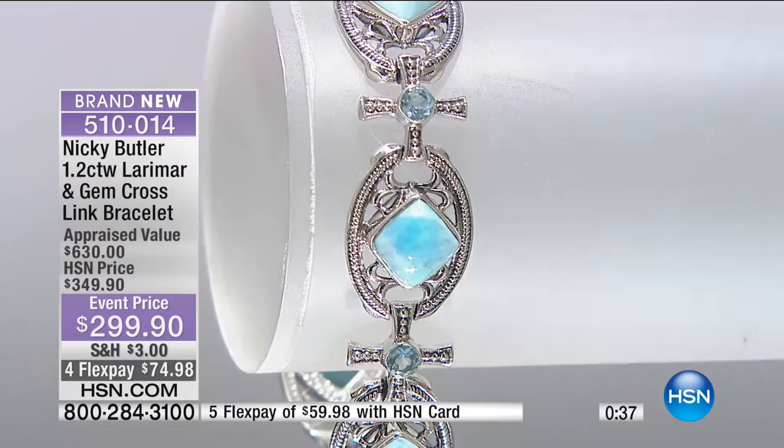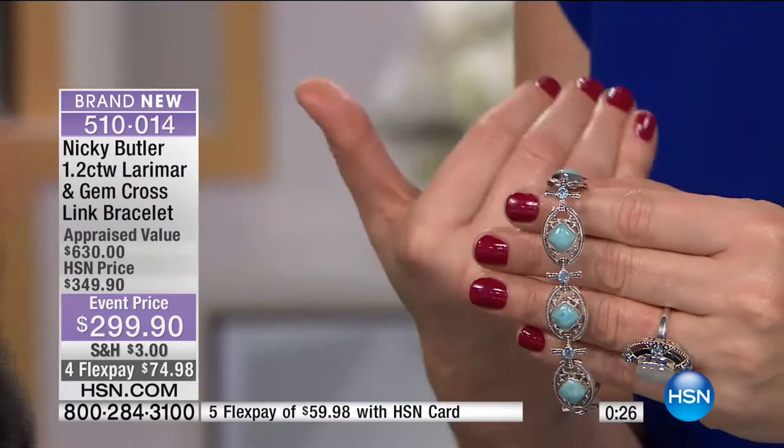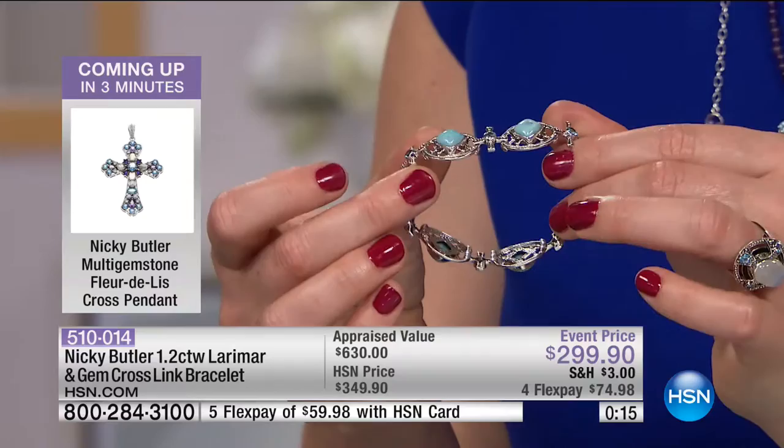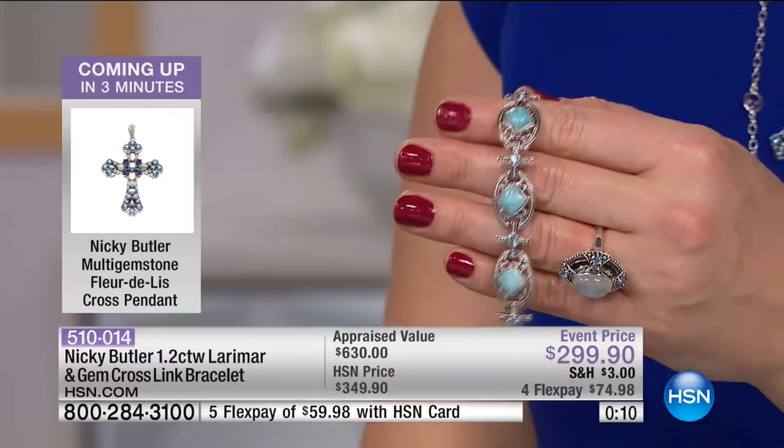And I like the way you gave us this very organic, natural frame to the Larimar, almost like a backdrop. It's like a setting, isn't it? It's like I framed it. You framed it. It's like a cameo. It's framed twice because it's bezel set, and then I've got that little design around it. Isn't that pretty? Makes it special. You can see the height and the dimension, how tactile the texture is, all of that ornate metalwork, just always one of a kind when it comes to Nicky.